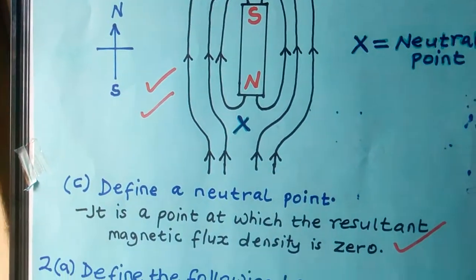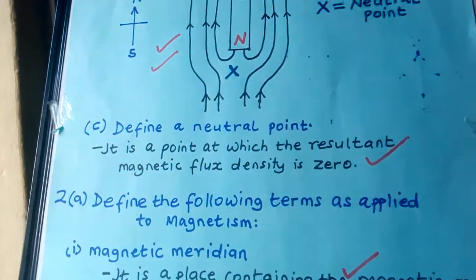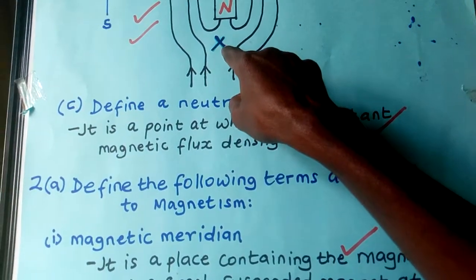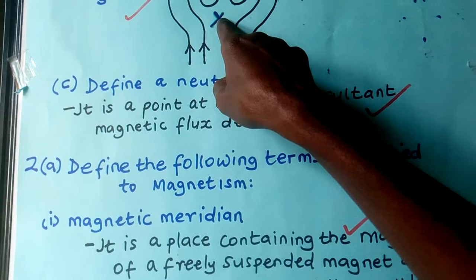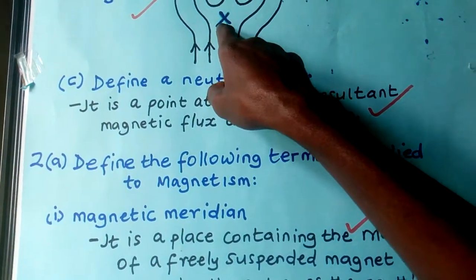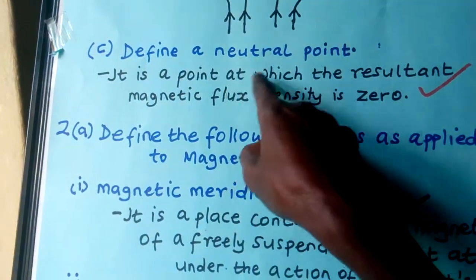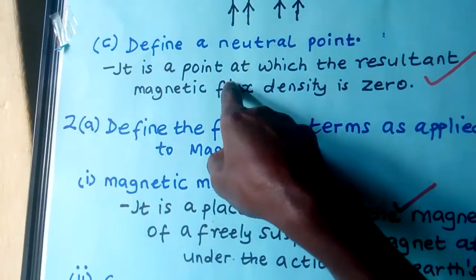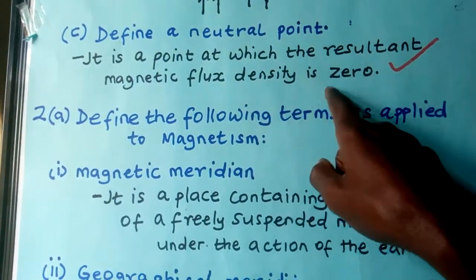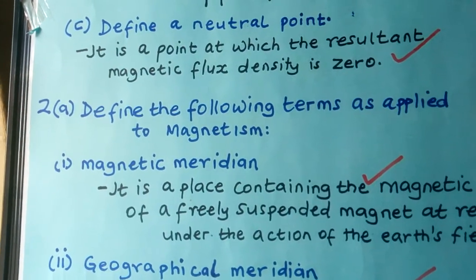Now, these areas we have called them neutral point. What is a neutral point? Some time back we talked about a neutral point. Today we are putting it in the form of a question. If somebody asks you what is a neutral point, remember in this area the magnetic field lines don't pass. So the magnetic flux does not pass here. So the flux density is 0. So we define a neutral point as a point where or at which the resultant magnetic flux density is 0.